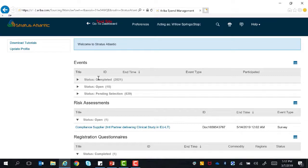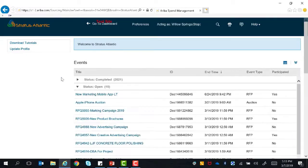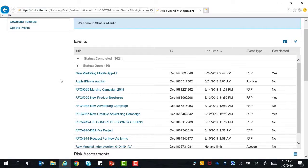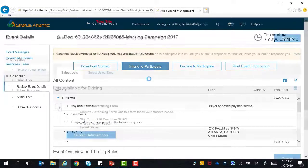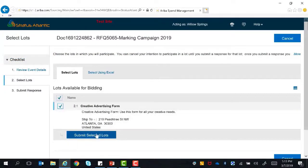There's another side of the network which people tend to be more familiar with, which is the purchase order and invoicing side. That is chargeable. However, this is no charge at all. As the supplier, I'm going to see what events are open right now. And I'll notice that I received a response from Marketing Campaign 2019. So I'm going to click here. I'm going to intend to participate. I'm going to submit the required number of lots.